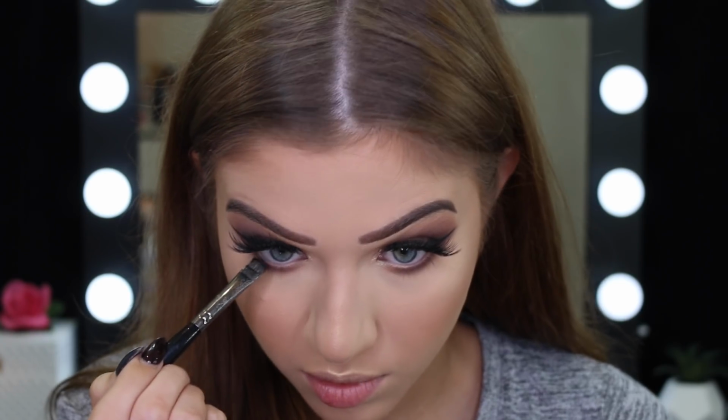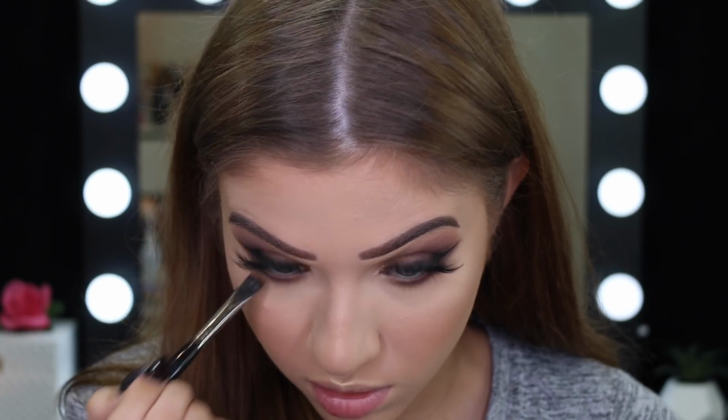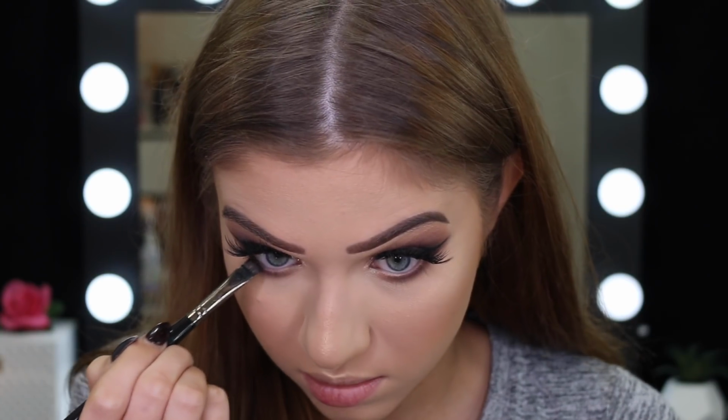I'm now going to put a bit of gel liner in my waterline. This is the Maybelline gel liner. I'm just going to put it on the outer corner.